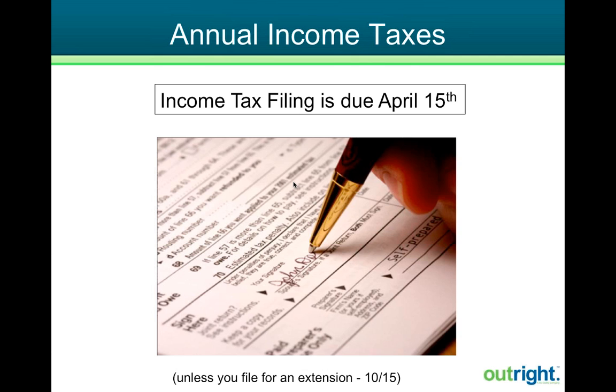I like this topic because it's where you can save some money, hopefully. Nobody likes taxes, but if you can reduce your taxes, that's always good. Income tax filing for online sellers, if you're a sole proprietor or an LLC, is the same date as if you were just an individual, and that's due on April 15th. Unless you file for an extension, then you would get until October 15th. If you do want to file for an extension, that's pretty easy to do. It's a simple form.